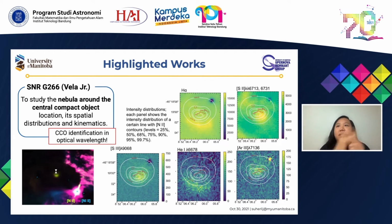And here is some of the work that we are doing right now at U of M. Our group acquired higher resolution data of the Vela Jr. supernova remnant, and the goal is to study the nebula around the CCO location. As you can see here on the image at the bottom, the white symbol shows you the location of the CCO, and there's a huge nebula around it. Previously, other works using Hubble data thought that it's an H-alpha nebula, but instead our high resolution data shows that it actually shines strongly in nitrogen 2.